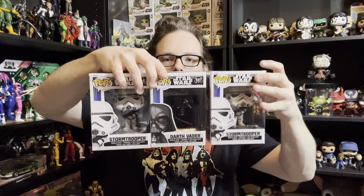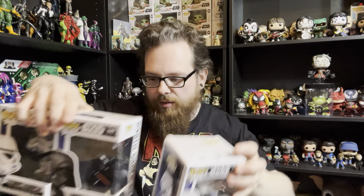And I was also thinking, when I display them, eventually having Darth in the middle and then the two Stormtroopers on each side. I mean, out of the box, of course. I thought that would look pretty cool. That was kind of my thought process, too, in buying the second Stormtrooper.